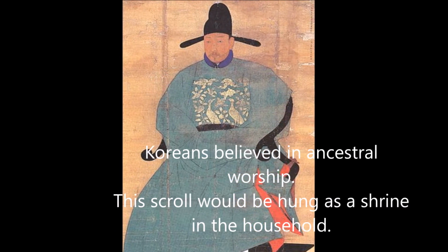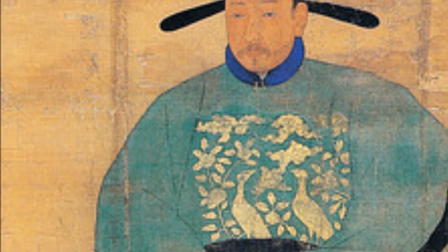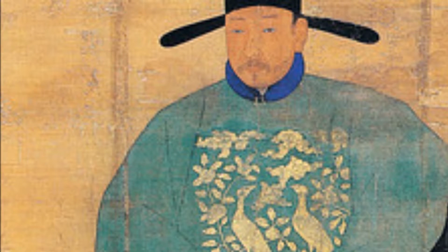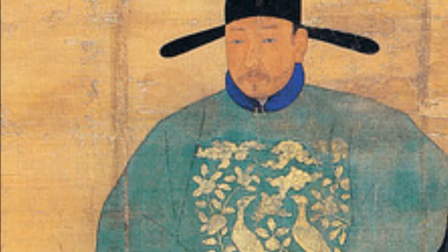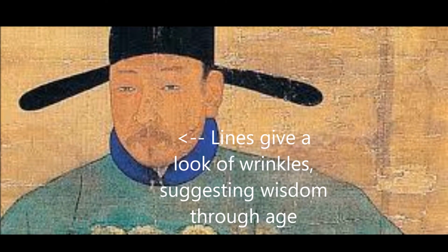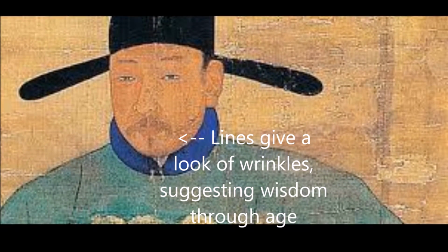And not only this, but the subtleties of the piece, the golden insignia on the chest of Sukju, the birds, the clouds attached to it, reflect a sort of honoring, a reverence attached to him. The solemn face that Sukju has reflects the wisdom and the authority that is so important to these cultures. You can tell that the artist has added lines to show wrinkles, to show that Sukju has gone through some things and has gained wisdom through them.